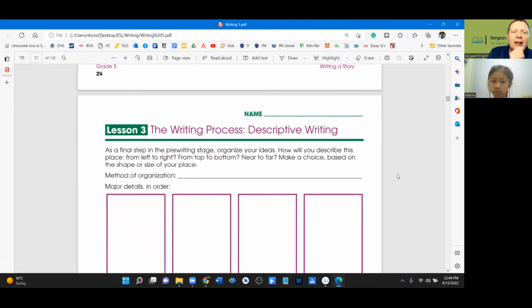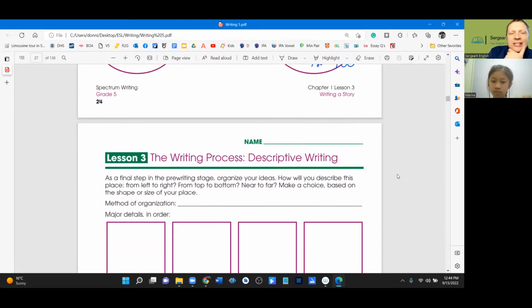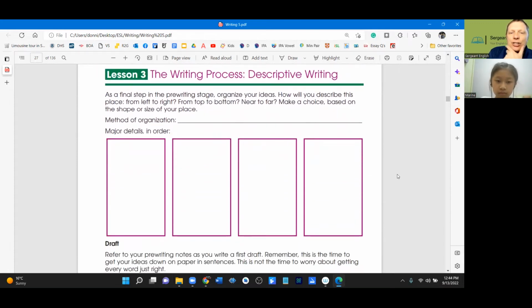Descriptive writing, the writing process. Now, as a final step in the pre-writing stage, we need to organize our ideas. How will you describe this place: from left to right, from top to bottom, near to far? Make a choice based on the shape and size of your place.